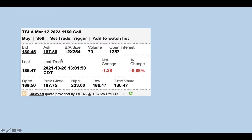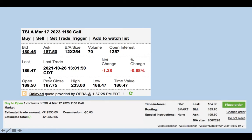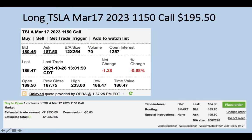When I do a buy, they give me a quote, right? When I buy to open one contract of Tesla, with an expiration date here, the strike price, a call option, they give me a quote. The quote price is $19,550. So this is for 100 shares, right? So the premium is $195 per share. Then you would read at the end, if I place the order, they would give me this.